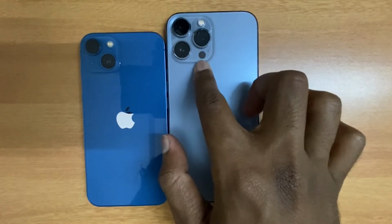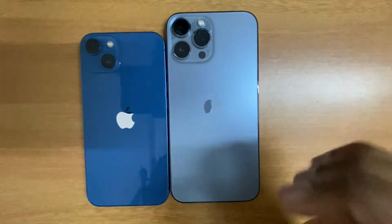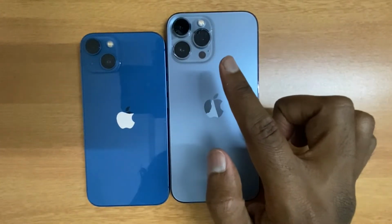Most people ignore the LiDAR scanner. It's quite important, especially during night mode portraits, because it gives faster autofocus in low light and a next level AR experience.